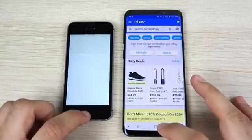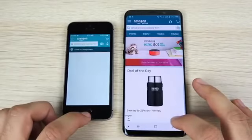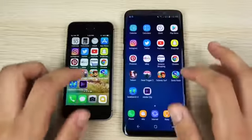eBay. And you could see that's the S9 again. Let's go into Amazon. And you could see that's the S9 Plus again over the SE. So SE losing every round here.